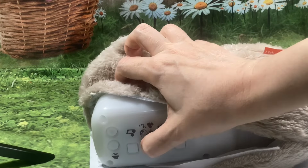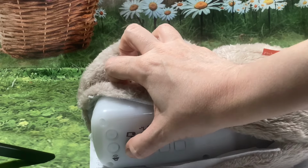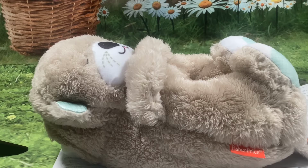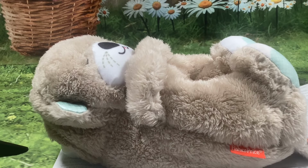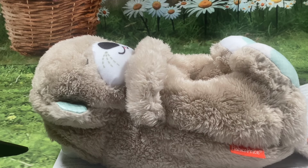Okay. So I'll switch the heartbeat off and I'll switch the music on. So if I press that again, it should stop, and then if I press it again, I wonder if it'll move on to the next track. Maybe, try it.